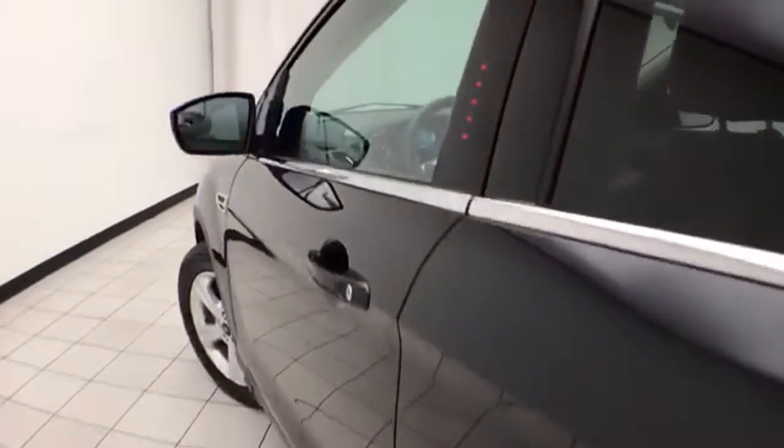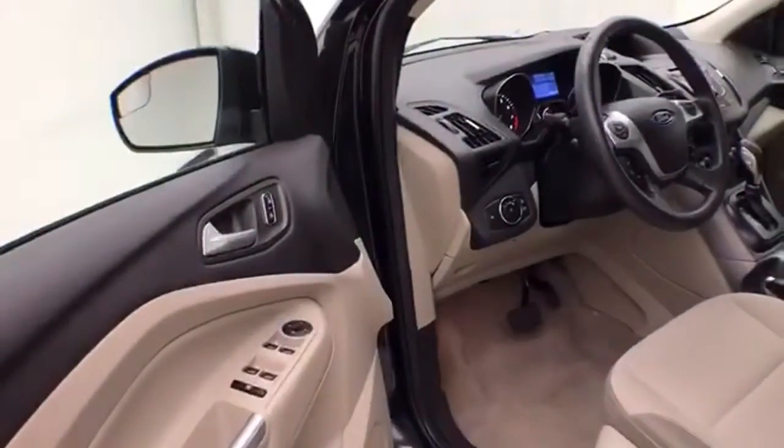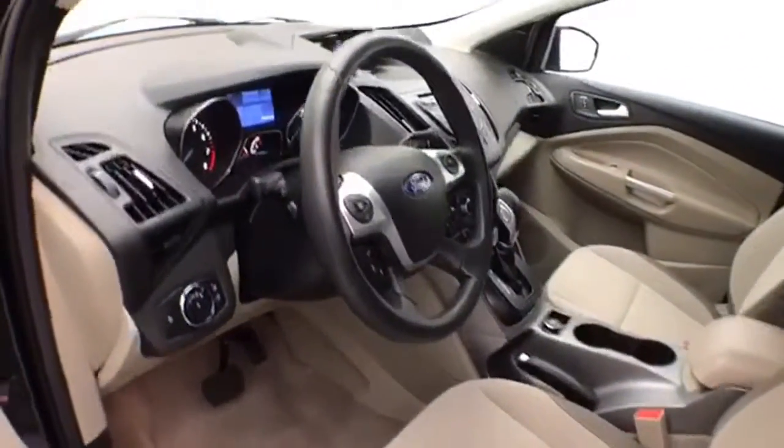This SE has keyless entry along with touchpad entry. Power windows, locks, mirrors, power driver's seat, along with the tilt and telescopic steering wheel to put you in that perfect driving position.